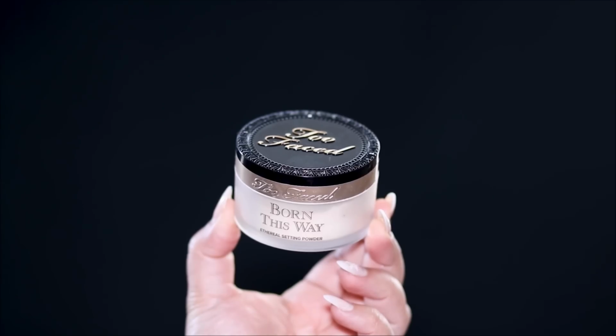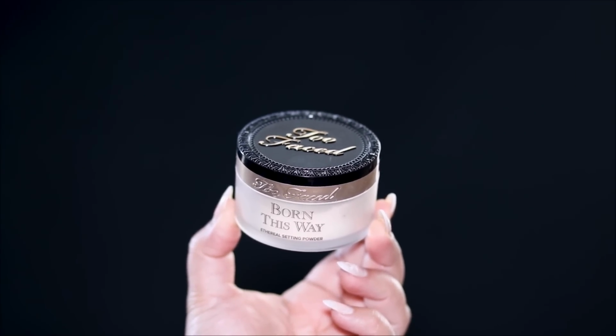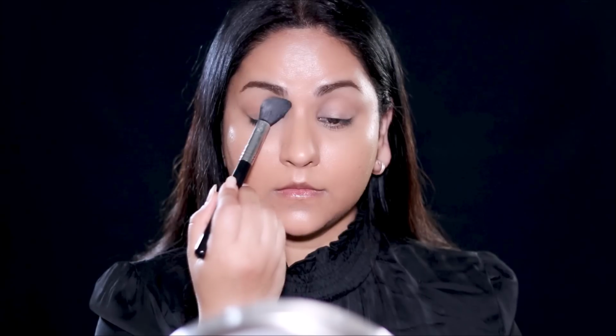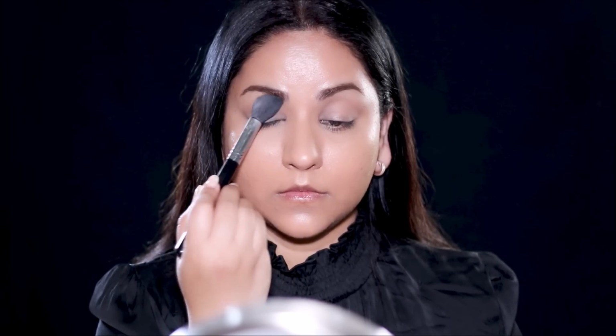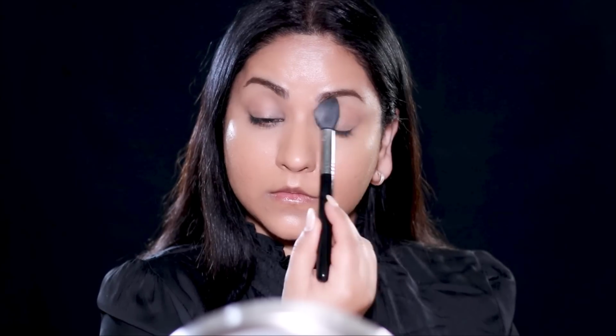And now I'm going to set my face with a mattifying powder, and I'm going to be using the Too Faced Born This Way. I'm going to set around my eyes first, and then I'm going to apply it all over my face. Even with powder, just go easy. You don't need too much powder. You just need enough so your foundation absorbs it and sets your face.